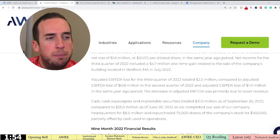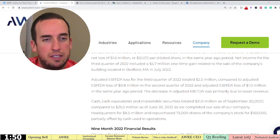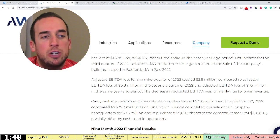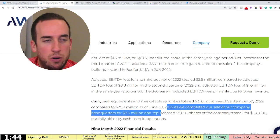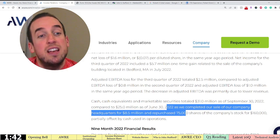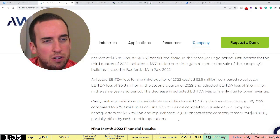Cash and cash equivalents and marketable securities totaled 31 million as of September 2022 compared to 25 million as of June 30. We completed the sale of our company's headquarters for 8.5 million and repurchased, they bought 75,000 shares in the company for $160,000.